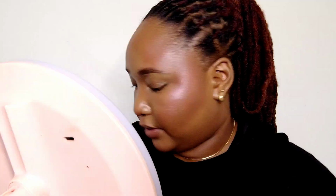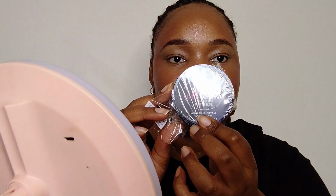I'm noticing this concealer is kind of separating. So now we're gonna get into setting. Let's set the rest of this lovely beat going on for us. A setting powder. Well, it's more like a loose powder. Boom. All right, hold on. Let me remove it. Boom.